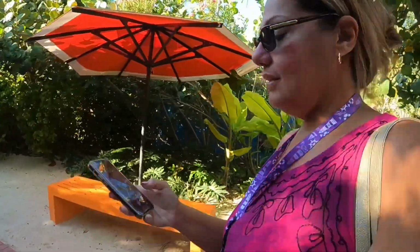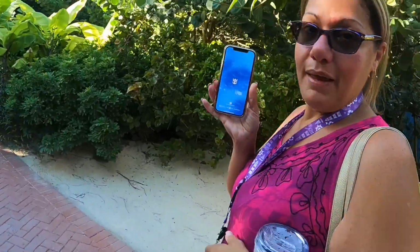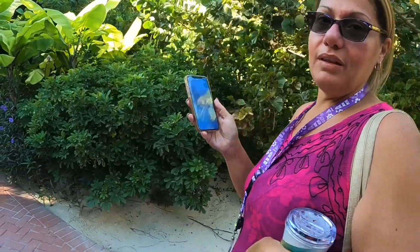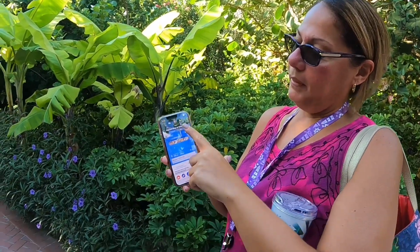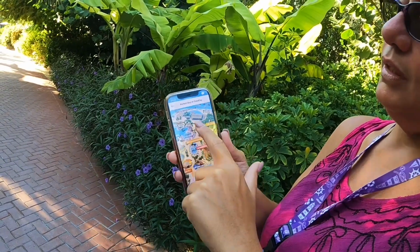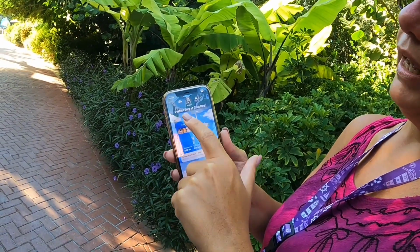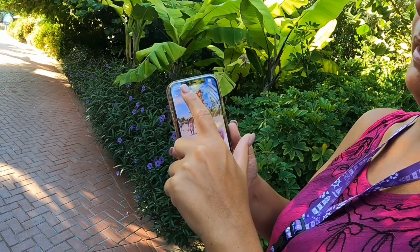And if you get lost, they even have the map on the app. So one of the things that we have not shown you, that most cruise lines are doing now, is the app thing. Right now you pull it up on the app and they give you the map of Coco Cay right on your phone. You can also explore the ship and anything that they're doing at Coco Cay at the touch of a button.